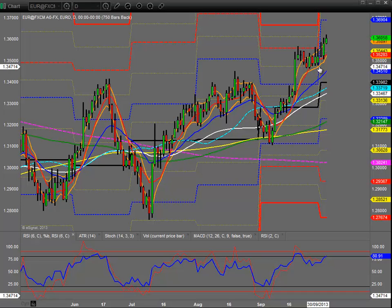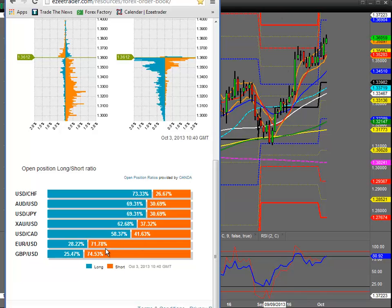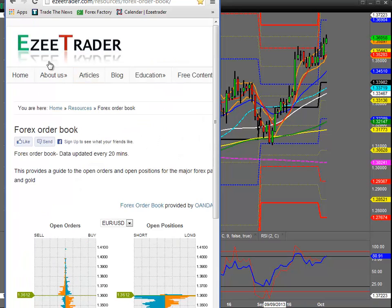Charlie mentioned how the retail market were getting particularly short and how this has been fluctuating. It actually dropped down a little bit at one point last week, but it's increased back up to near enough 72% short on the euro dollar. And you can see from this picture here, this is the open short position. So let's just scroll this down so you can see, this is on our website.